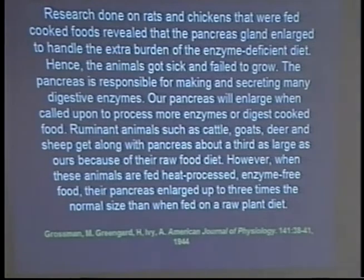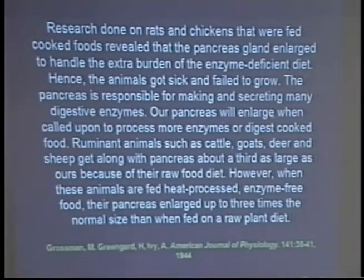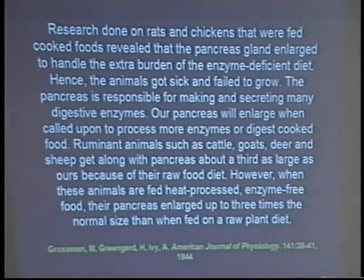The pancreas is responsible for making and secreting many digestive enzymes. Our pancreas will enlarge when called upon to process more enzymes and digest cooked food. Ruminant animals, such as cattle, goats, deer, and sheep, get along with a pancreas about a third as large as ours because of the raw food diet. However, when these animals are fed heat-processed, enzyme-free food, their pancreas enlarges up to 3 times the normal size than when fed on a raw plant diet.